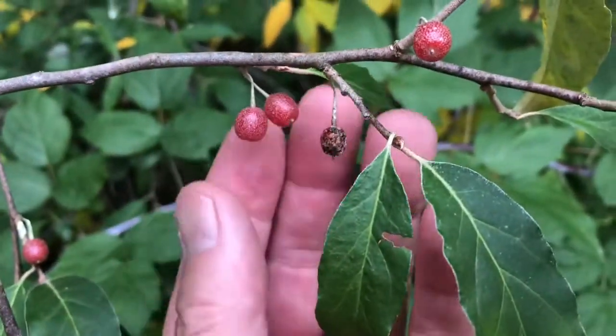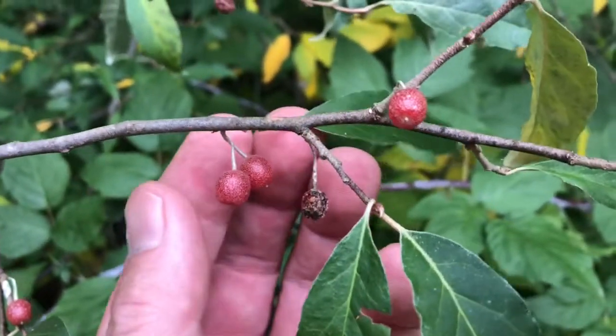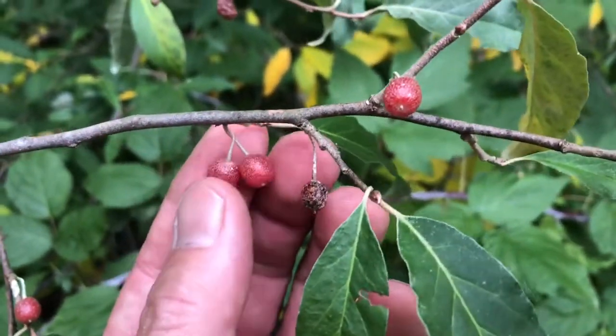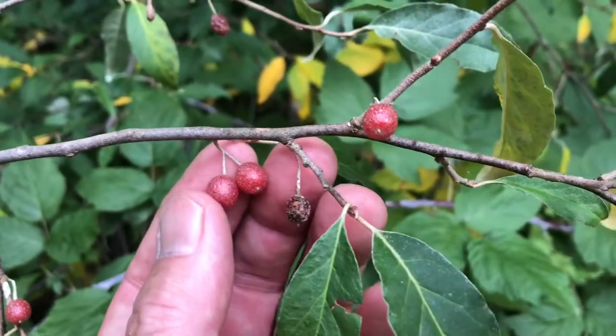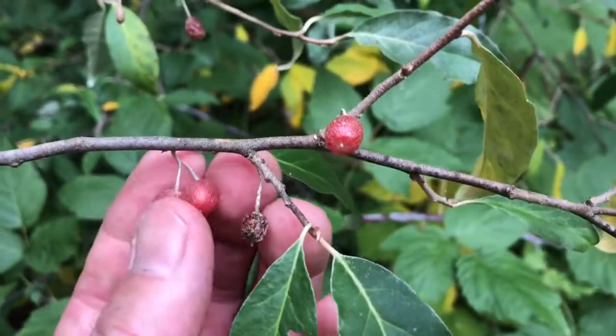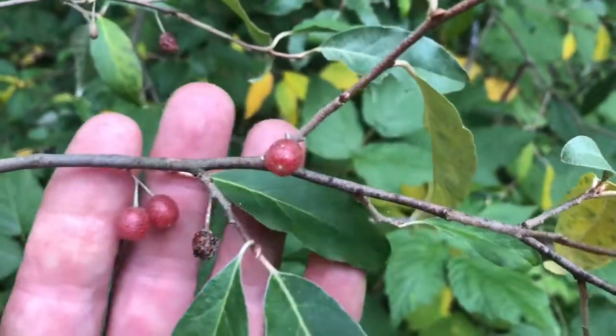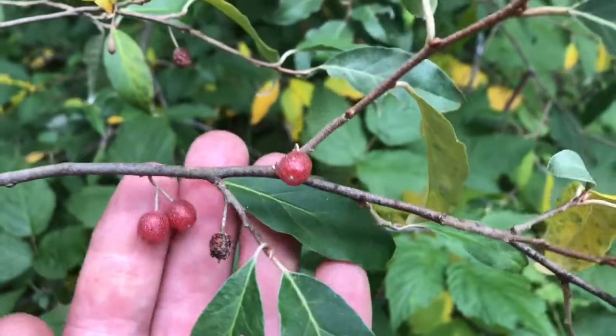Animals would like to eat these autumn olive berries, and when they do, they will fly away or move away from where they ate them and go to the bathroom and spread the seeds. That helps the plant survive in different environments, in different places. So berries and fruits are also adaptations for survival for plants.